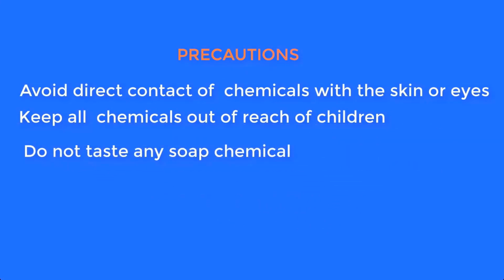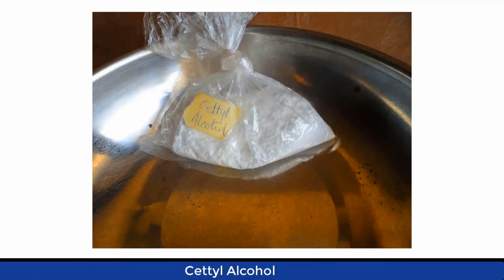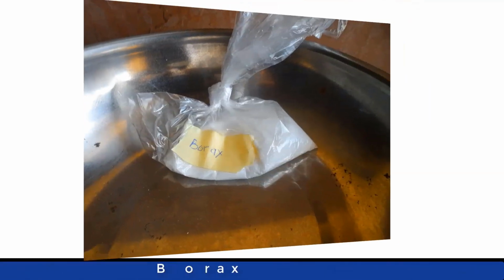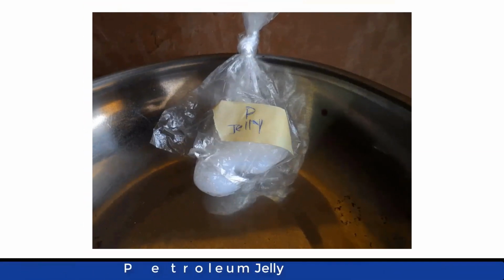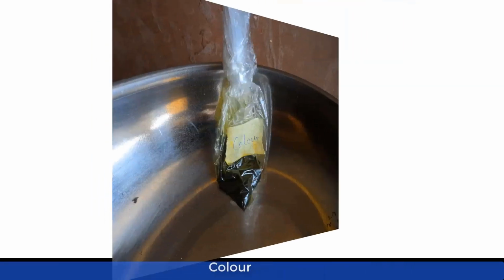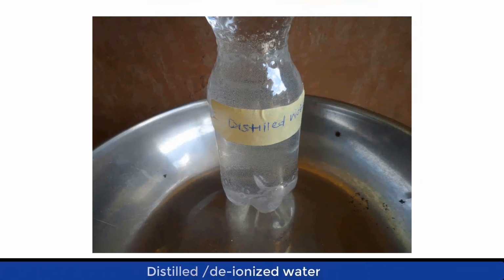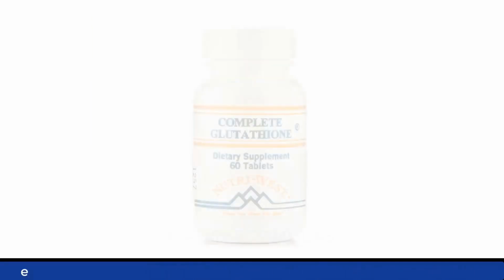Now let's go through the list of chemicals required for production of skin lightening cream. These are stearic acid, cruda wax, cetyl alcohol, pure and natural honey, borax, and petroleum jelly. Others are paraffin oil, glycerin, vitamin E, color, perfume, sodium benzoate, and distilled water. And the skin lightening element we're going to be using here is glutathione.